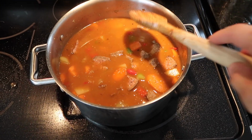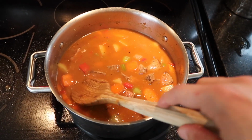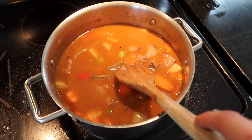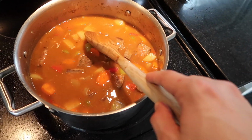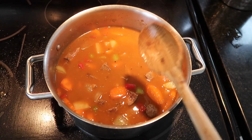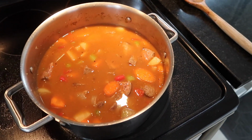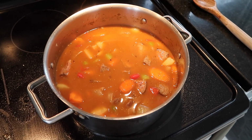When it comes to the amount of liquid you want in total, that's kind of up to your judgment. Some people like a more liquidy stew, some people like less. I find if it's just enough to barely cover everything that's in there, it should be good because it'll tighten up as it cooks, especially with that flour that I put in that toasted for a couple of minutes. Really gonna thicken up that broth, so it should be good. We'll see you in a couple hours.